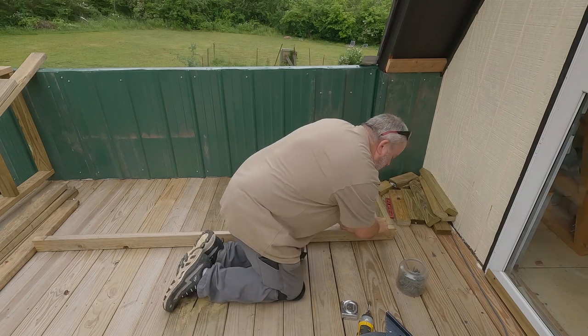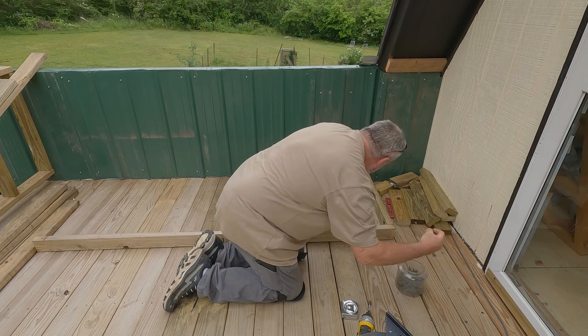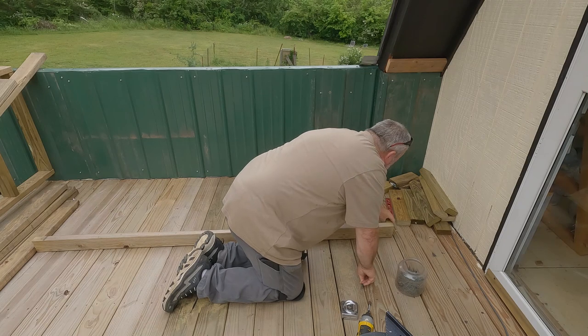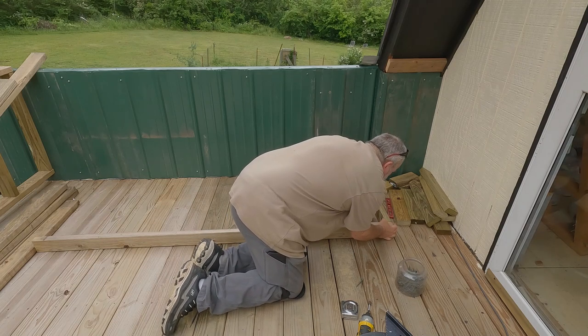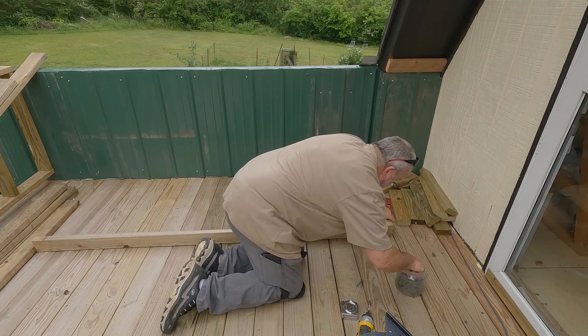Now this section is 3 inches longer than the last section. Just is. So these are going to be spaced apart a little bit further. She ain't going to be able to tell. Get it in there.